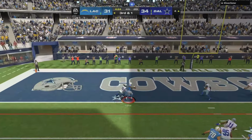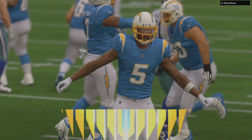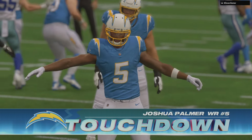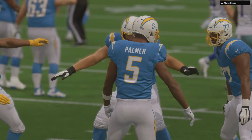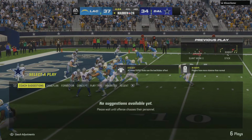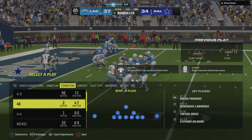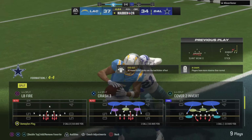Herbert wants to throw it on 3rd and 1. And this is caught. He's got it. Touchdown, L.A. Josh Palmer. He scored on the ground and through the air. And the Chargers have taken a fourth quarter lead. A late turnover is so often the difference in a ball game. And here the turnover leads to the go-ahead touchdown.